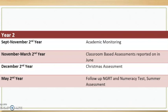Okay, so in year 2, we have more academic monitoring. In second year, this is from September to November. Then November to March, that's when classroom-based assessments happen, and they're reported on in June. In December of second year, you've got their main Christmas assessments. And then in May of second year, we do a follow-up NGRT and numeracy test during the summer assessment.